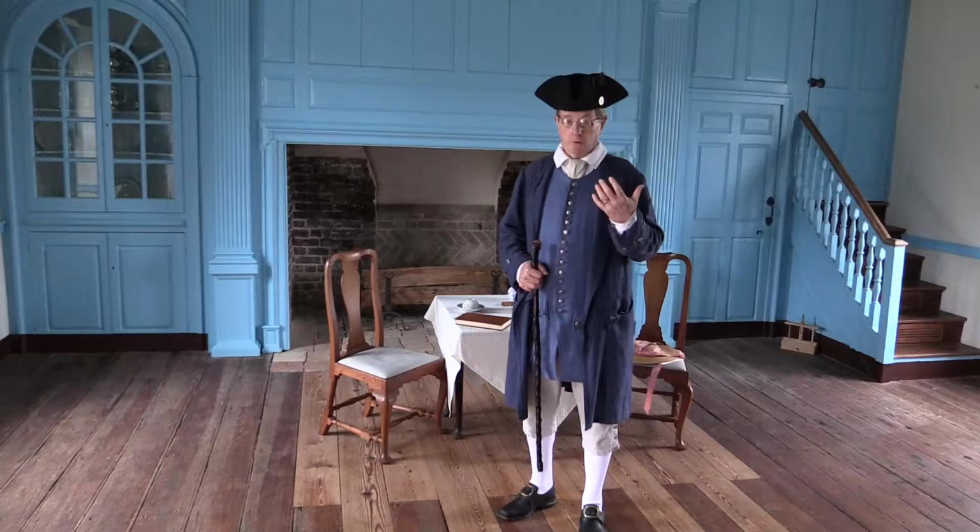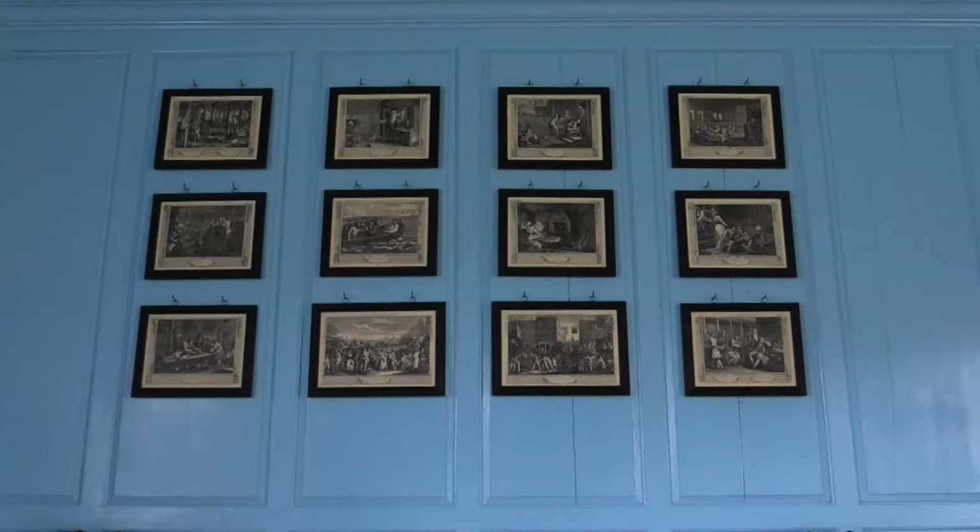On the wall over here are 12 pictures. They capture a moral tale of the rise in society through hard work and industry, which is the theme for this room.